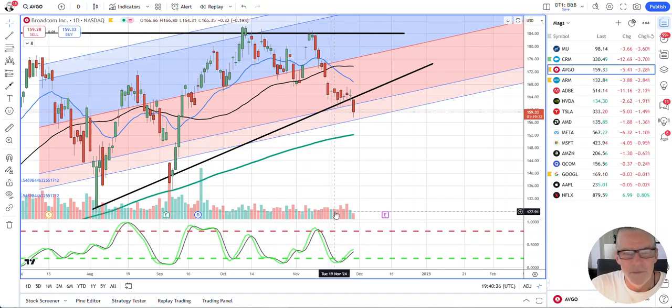There's been a lot of people getting out of this stock, distributing shares, selling them back to the market. It's not in favor right now, but we are at 2.0 standard deviation. It is still in an uptrend. Yeah, the 21 is over the 50, but the 200 is rising. The 50 is above the 200.